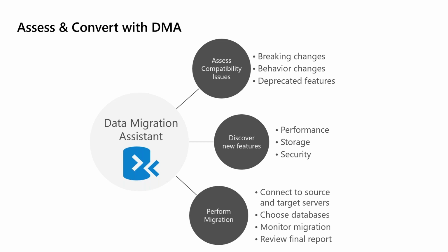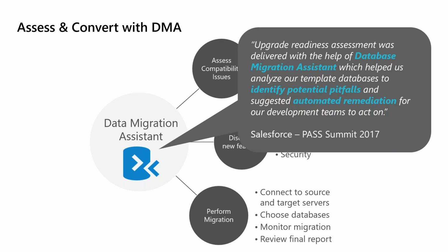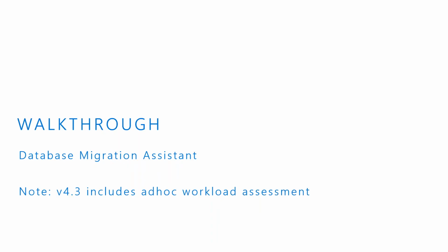These can also, by the way, be automated. These support scripting because they all have command line options. That's the way that Salesforce, for example, automated all of these. And again, Salesforce comes in because they did use the Data Migration Assistant to understand potential pitfalls and automate some of the remediation that the development teams were able to act on before that database was migrated. And therefore, when the migration was done, it was done literally risk-free because they knew what had to be fixed or not fixed before doing the move.